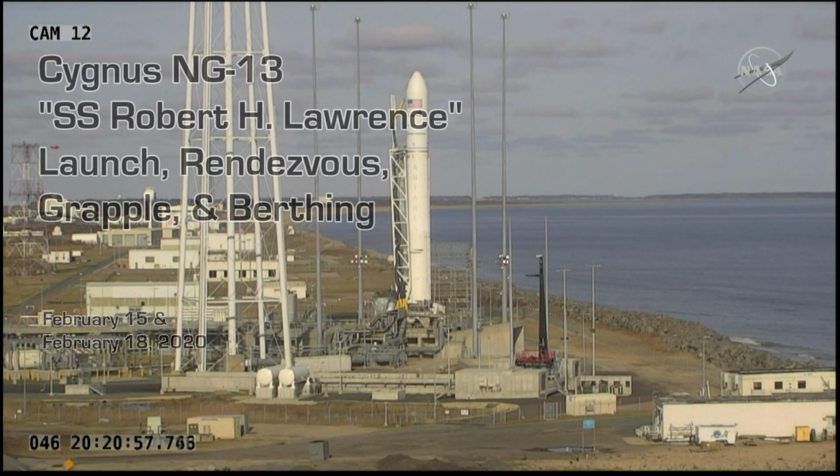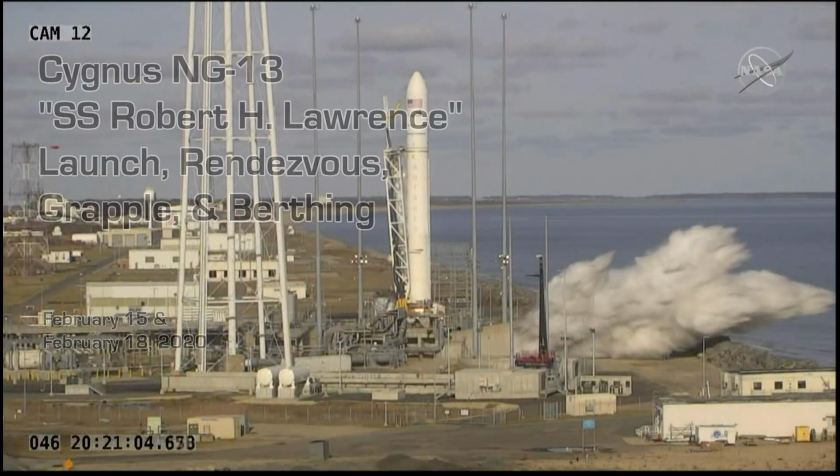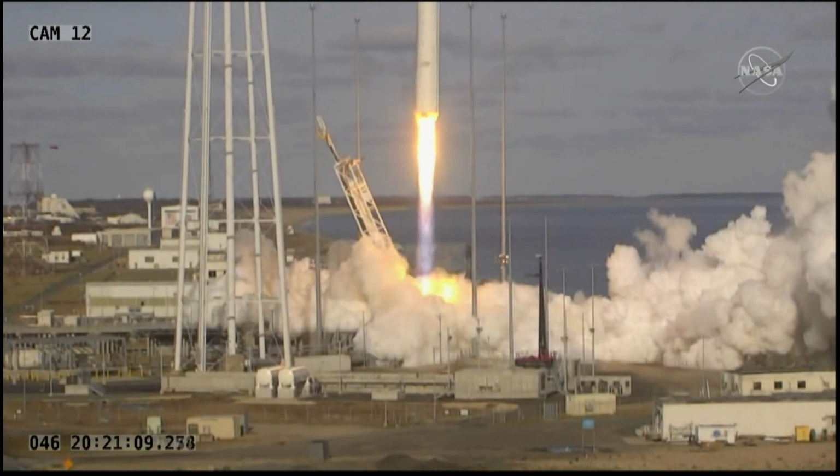5, 4, 3, 2, 1. We have engine start. Liftoff of Northrop Grumman's NG-13 mission from Wallops Flight Facility.